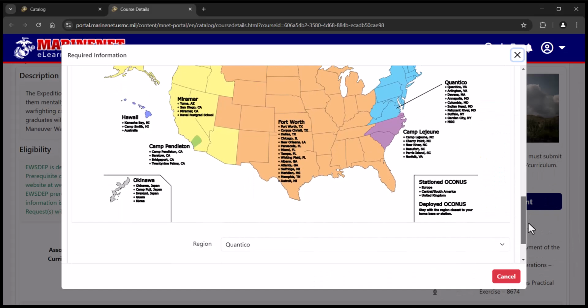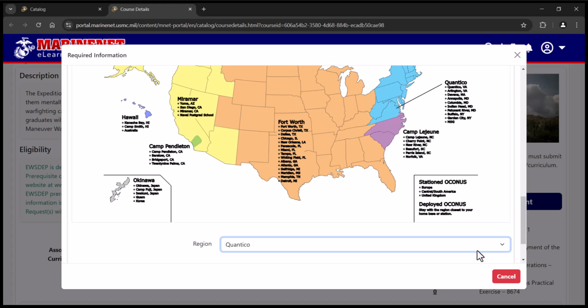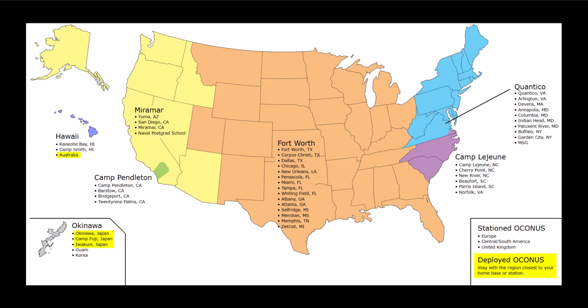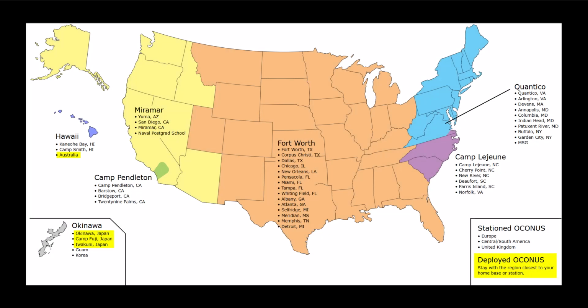During the enrollment process for the Expeditionary Warfare School or Command Staff College Distance Education programs, users must select a PME region. This will determine where your request is sent and from whom you will receive support. Pay particular attention when selecting a region from the PME map, as specific commands and geographic locations are listed in bullets under each region. For example, a user stationed in Australia will see that Australia is listed under Hawaii, rather than under Oconus. Users stationed in Japan would select the Okinawa region. Users deployed should select the region of their home base or station, not their deployed location.